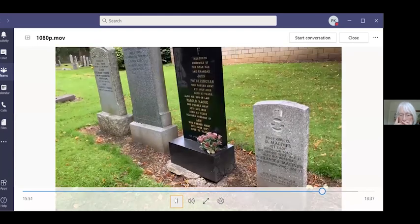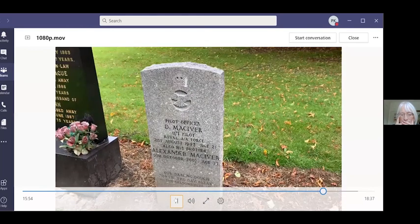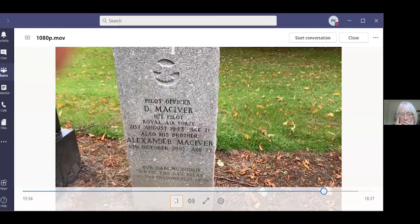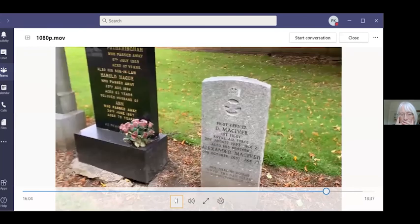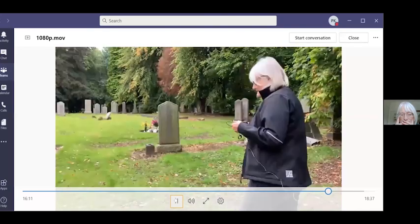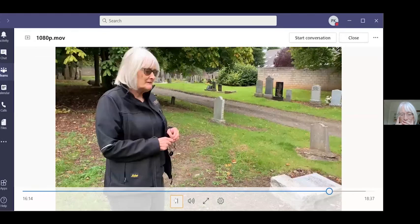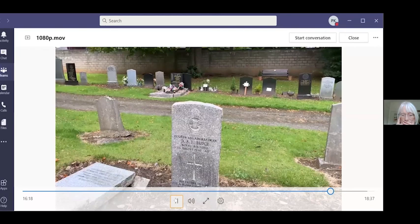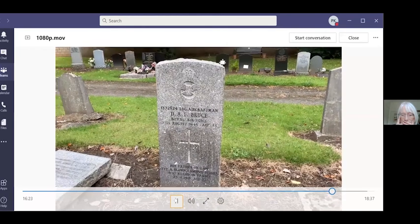So, yet another pair of brothers commemorated here. The one buried here and the other remembered by the family with an inscription. Similarly, we have a father and son-in-law here, very sad for the women in that family because the father died in the First World War, and then the son-in-law was killed in the Second World War.